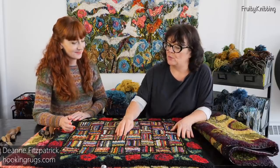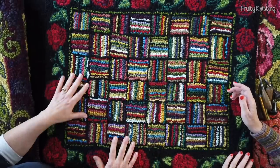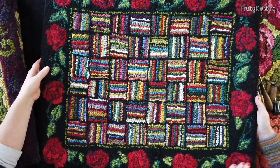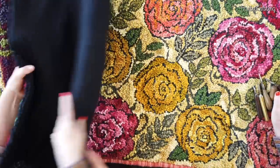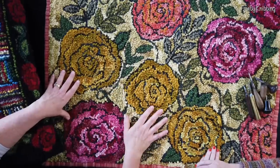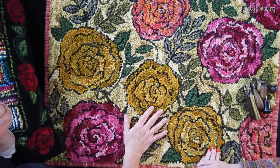My mother always would do hit and miss, and this is a very traditional style of Newfoundland pattern. And the traditional rose is another one, so this is this one, and then the other ones were all over florals. Now, these are rugs that I have drawn and designed, but they are based on traditional designs that came from Atlantic Canada.